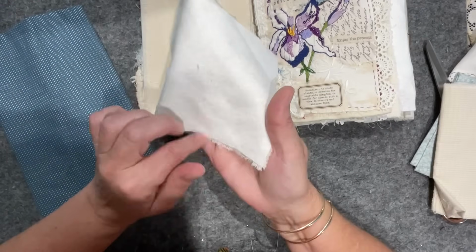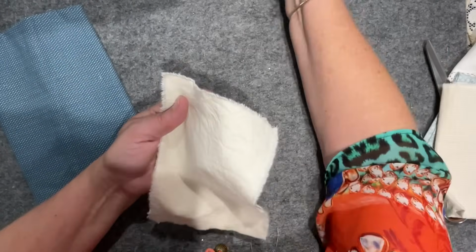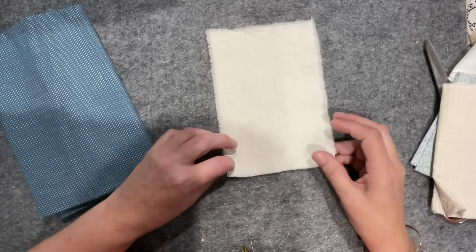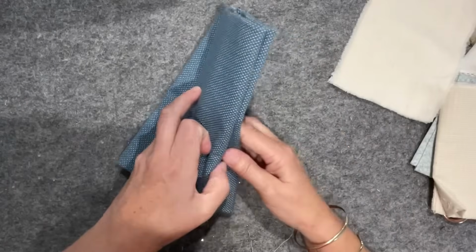So I've got my little piece of wadding, an old piece of calico that I picked up thrifting. I'm running out of calico too. I need to dodge into Spotlight and pick myself up another roll. I cannot get over how much of that stuff I go through.